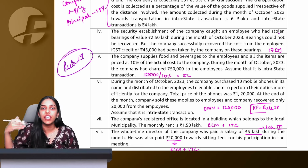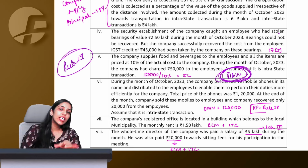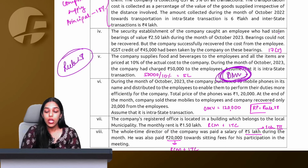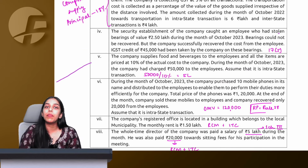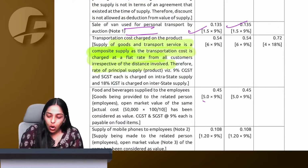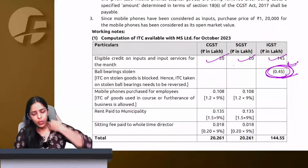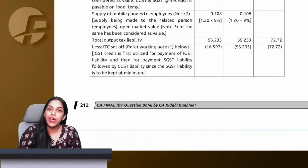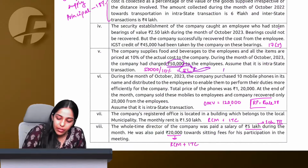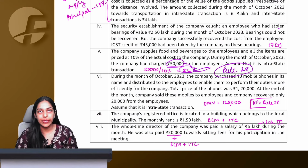Employees are not selling it further anywhere, which means we cannot take 90% of that either. So the only option available to us is to take open market value. What is the open market value? We are charging only 10% to the employees, which means the open market value of this 50,000 would ideally be 5 lakh. Therefore, I am going to charge GST on the entire 5 lakh on my employees, being the value of supply, because I will have to apply rule 28. I cannot simply take transaction value, as employees are my related persons.